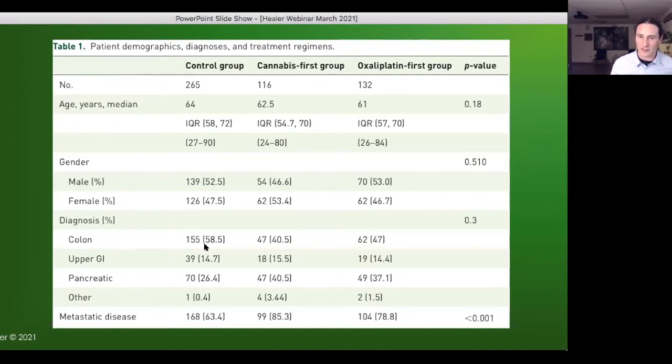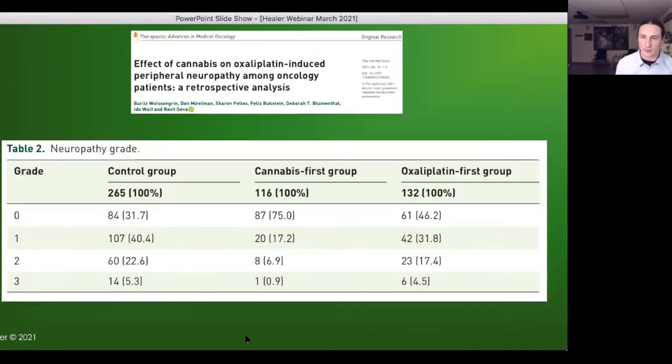So, 58% had colon cancer in the control group, but only 40% had colon cancer in the cannabis first group. As far as metastatic disease, 63% were metastatic in the control group, but 85% were metastatic in the cannabis first group. Some differences there. So we're not exactly comparing apples to apples, but that's okay. This is still important data.